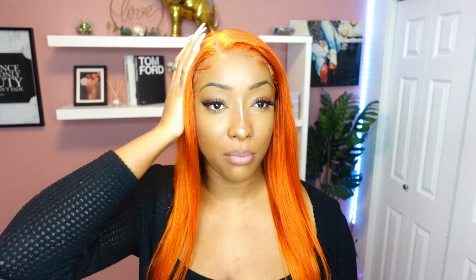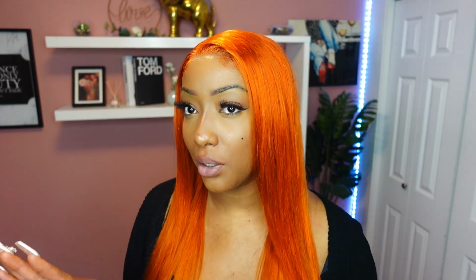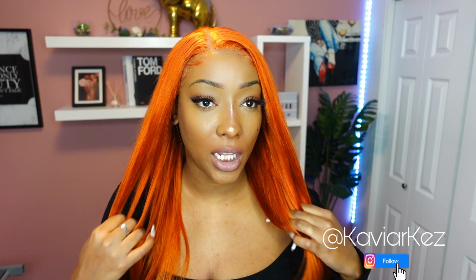I actually thought I was getting a 13x1, a T-part wig, but no, I got the 13x6. So here we are in all its glory. You guys, I'm trying to get the setting right for the lighting, but I'm kind of struggling. I think I'm going to turn it down just so you guys can see the true color. Yeah, so this is what it really looks like in real life. This is the color. It is a beautiful orangey ginger color, and I'm actually in love with the color.